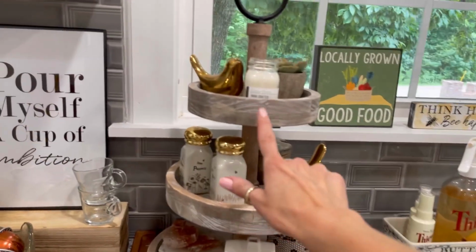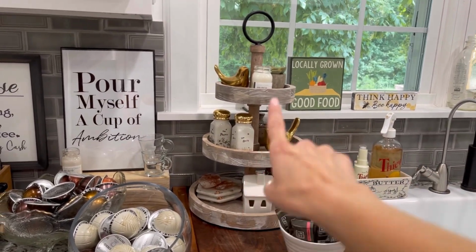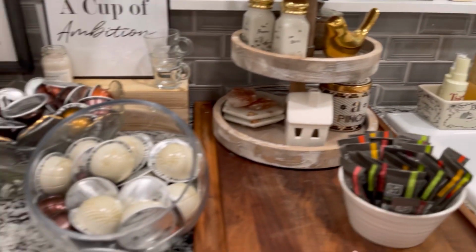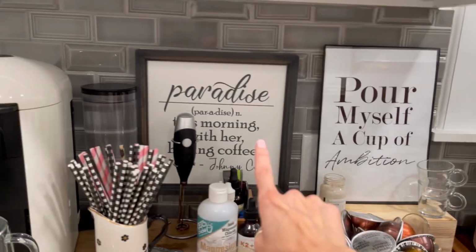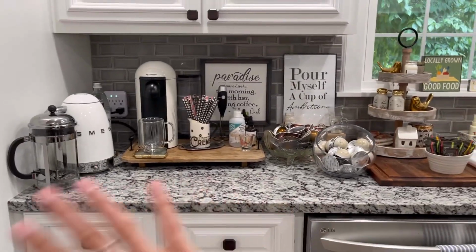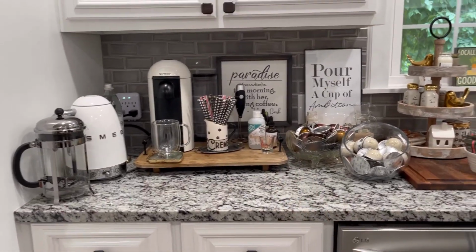Then we have a nice little tiered tray over here because yes, I am a basic girl. All right, and then some electrolytes, my Nespresso pods, my Dolly quote, my Johnny Cash quote, and this is just kind of the coffee area for now, okay, because I really would like to have that counter space.